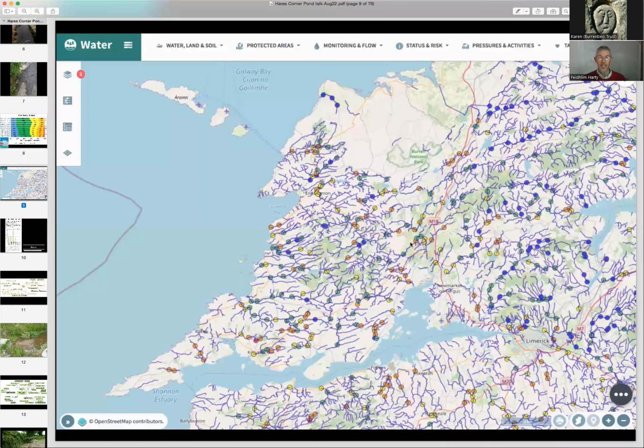Here we can see in County Clare the Q values for the different rivers and streams around the county. There's one red one down here. That looks like it's coming in. Is that close to Carrigaholt? No, not quite. One seriously polluted river within that time. Quite a lot of blue dots, which are high quality. A scatter of greens, which are good. A scatter of yellow, which is moderate. Orange, which is poor.